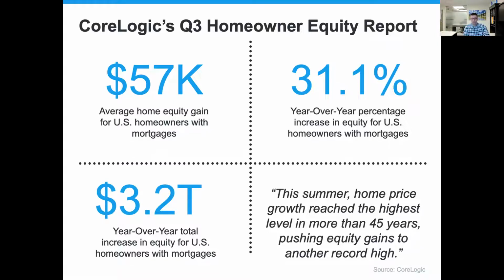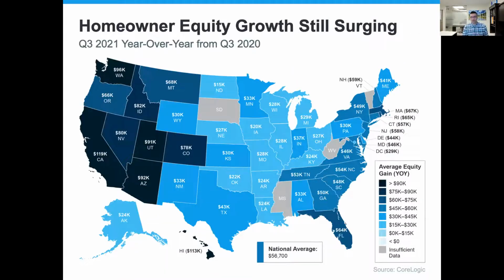That is unbelievable. There's $3.2 trillion year over year total increase in equity in US homeowners with mortgages. That's just bonkers. And to kind of recap that, this summer, home price growth reached the highest level in more than 45 years, pushing equity gains to another record high. And this is how it looks by state. So homeowner equity growth is still surging. We're looking at Q3 2021 compared to Q3 2022. So you see the national average was about 56,000. You can see some areas with less than that, some areas with almost double that, for California's sake or the West Coast.